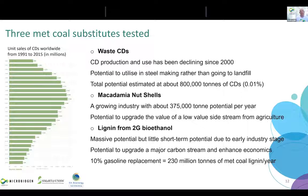And the final one is lignin from 2G bioethanol plants. And if you do some back of the envelope calculations, if ever they built out these particular plants and used all the lignin to replace met coal, then you'd have to replace about 10% of gasoline to get 230 million tonnes. But 230 million tonnes is a significant amount and would make a real difference to the industry. So lignin is the opposite of the others. It's an industry that's yet to build out, but it has potential to make a difference into the future.